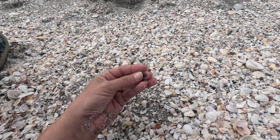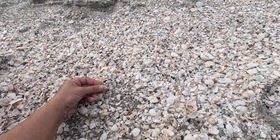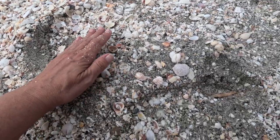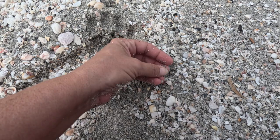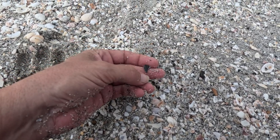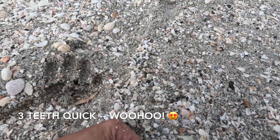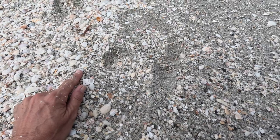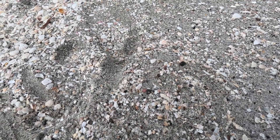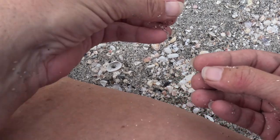Like something too. So that looks like tooth enamel there. I'm not sure what that is. I think I might keep it. There's one. And another one. And another. Oh, this place is great. All sorts of neat stuff. Oh my gosh. I moved my leg and I was leaning on top of two of them and didn't even know it.